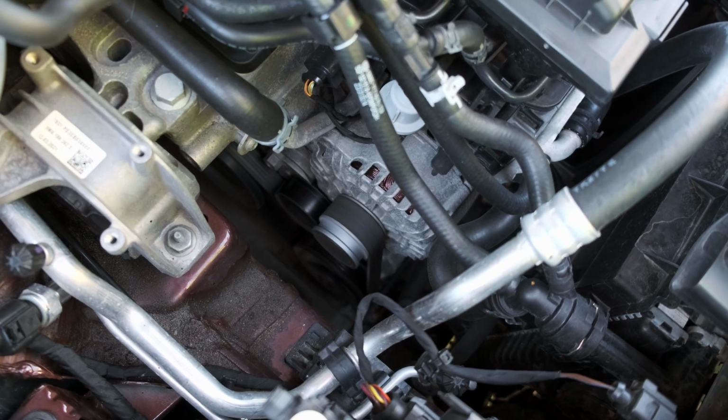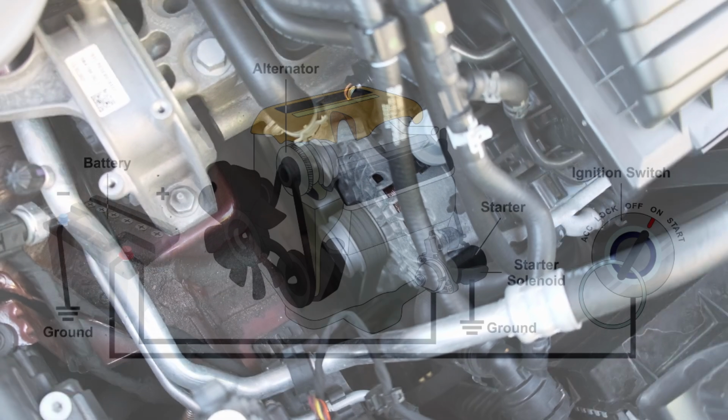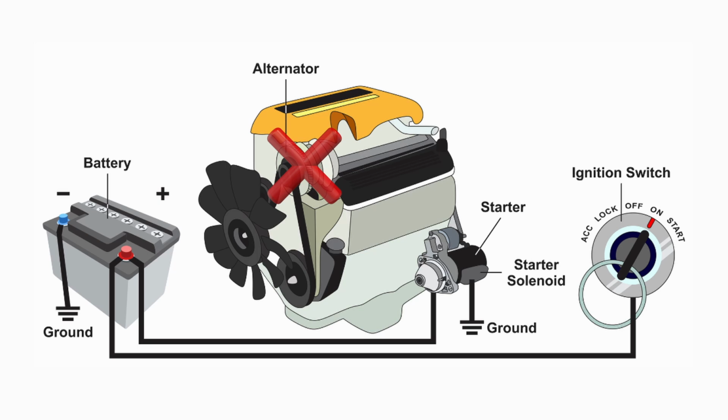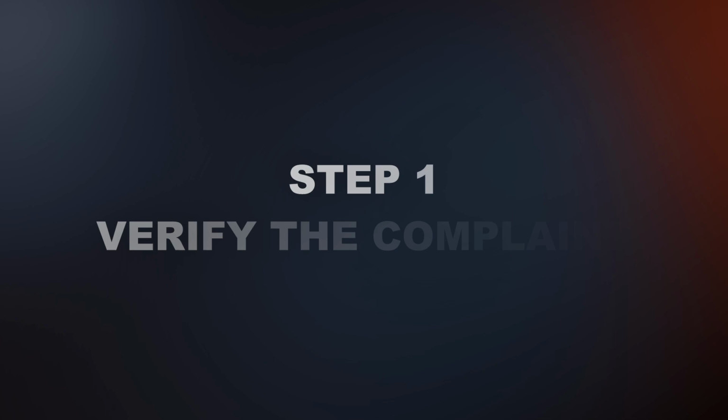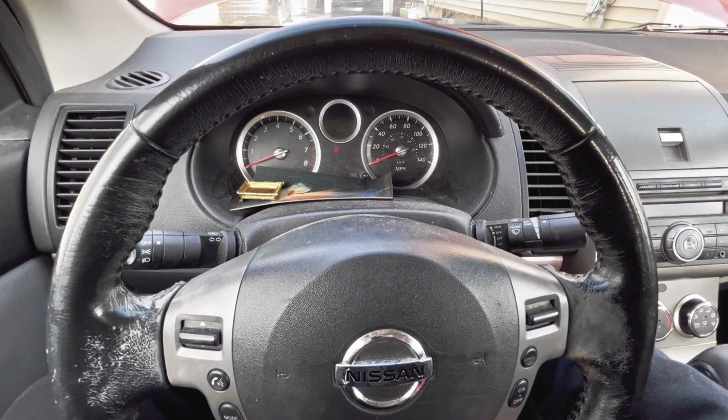At this point, I'm thinking the alternator is the culprit because she mentioned the battery light turned on and the vehicle stalled. If the alternator is defective, it won't be able to charge the battery, leading to a no-start situation later. So I got the vehicle, and the first thing I did was verify the complaint. I turned it on, and here's what I heard.